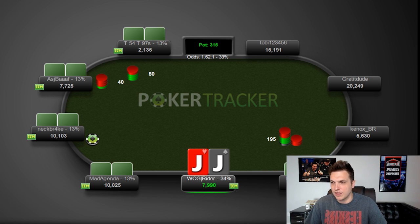It's also worth noting that knocking the blinds out, especially the big blind, has a lot of value. And more so when there is an ante, because I assume the big blind's defense is going to go up substantially once there is an ante involved. So here I assume we're going to go ahead and three bet jacks.